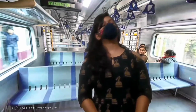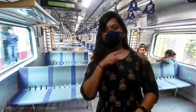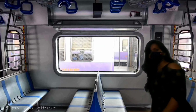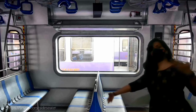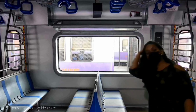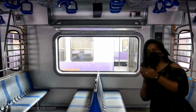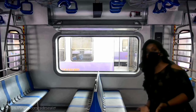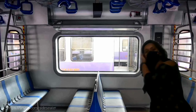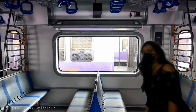Now I'm super tired, so I'm going to sit down, show you how it looks on the other side when we sit. I finally got a seat to sit, and now I'm sitting and relaxing in this AC coach because it's nice and breezy. You know, in olden times when I was your age, the trains were really small and it was so hot. Now we have AC coaches. And you see this big window right there? I can see all my journey outside the window and enjoy and have fun.